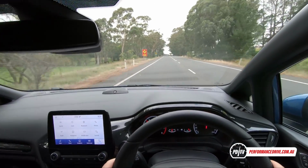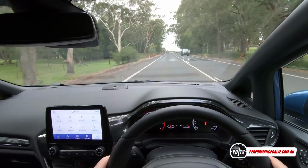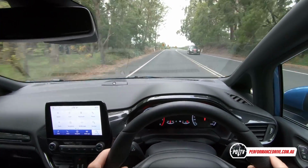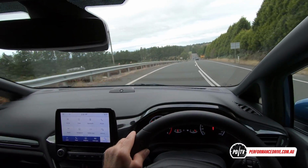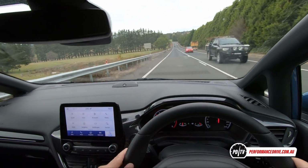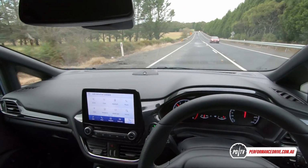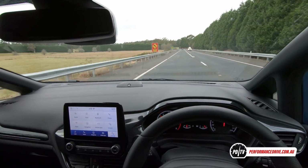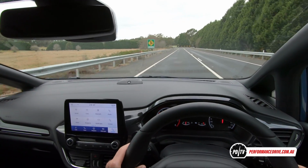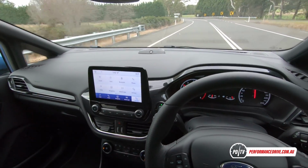How about that powertrain? Well, when you're driving along the highway, I'm going about 110 kilometers an hour, and it's revving at 2,500 RPM. That's pretty good cruising for a little car like this. It does have a 6-speed manual, obviously. Like the previous model, there's no automatic option, which is good for some people, I guess. For people that can't drive a manual transmission, that's a bad thing. So it is missing out on a section of the market.